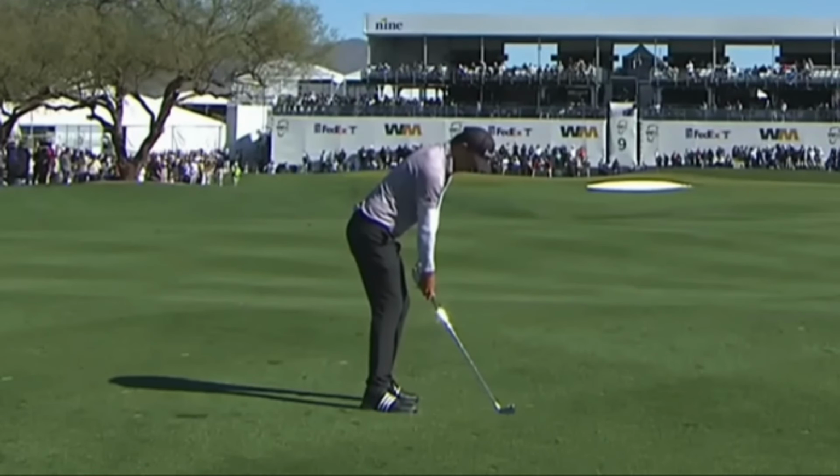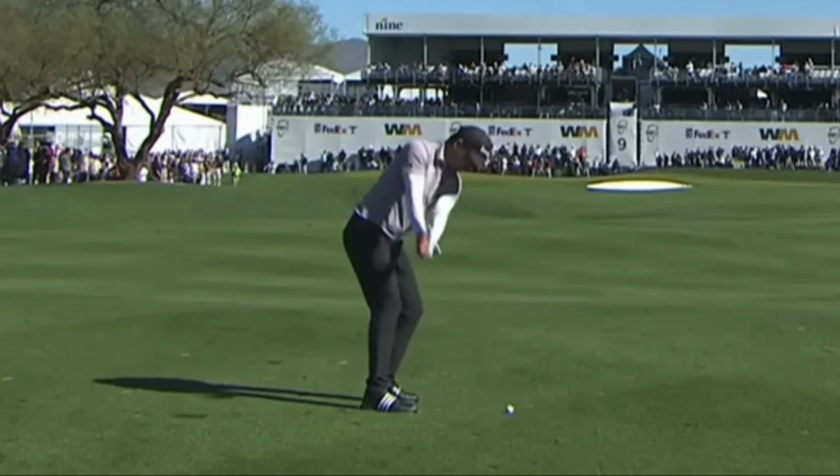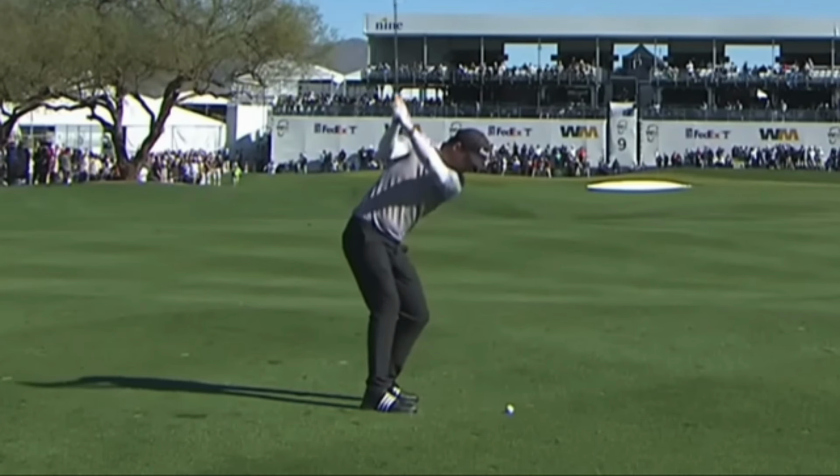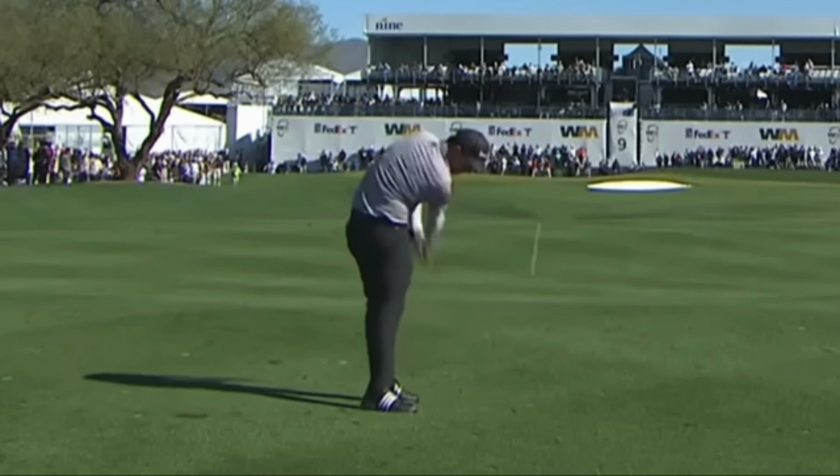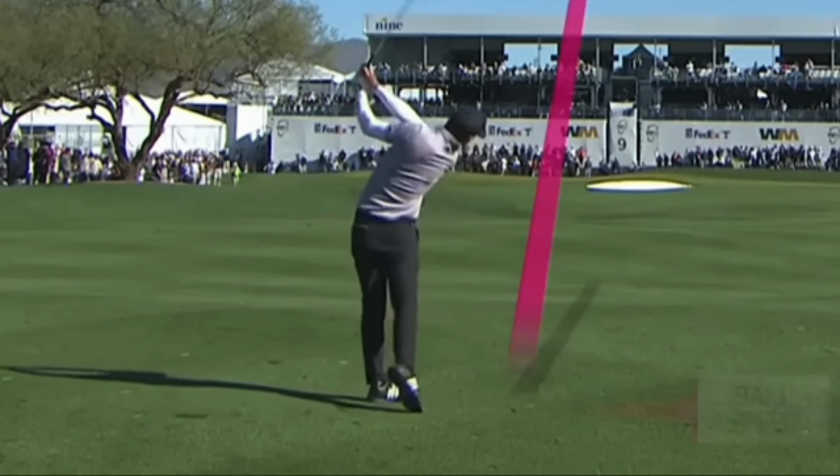One more approach shot here. You can really see for him how calm his feet are through the hitting area. Same great wide takeaway. Triangle really out there in front of him. And as he comes down, staying plastered into the ground with those feet. And there's that on-plane strike. Got the handle working left. And then up and out of it.